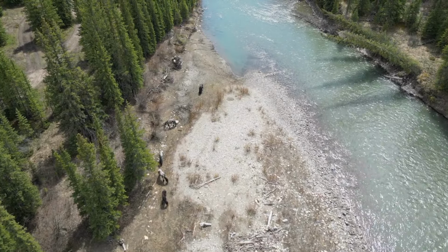Look at that. This is a pretty nice little area. Like I said before, in the summertime, this spot is going to get busy. But luckily on a Sunday, there's nobody here.